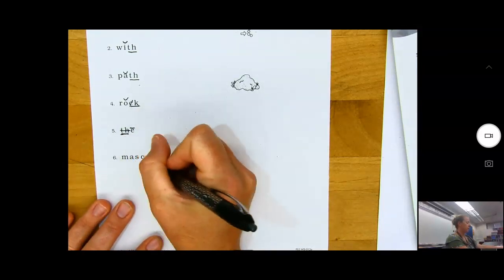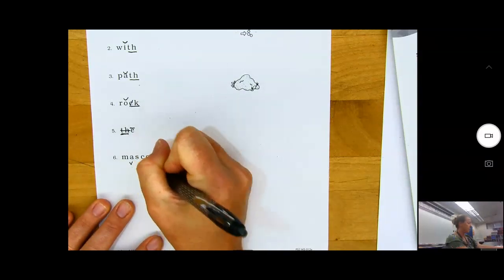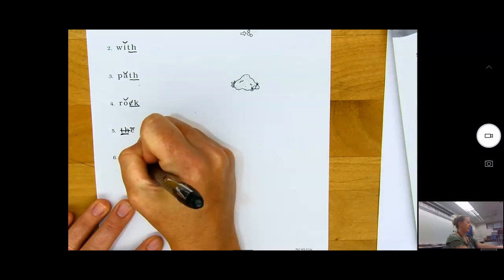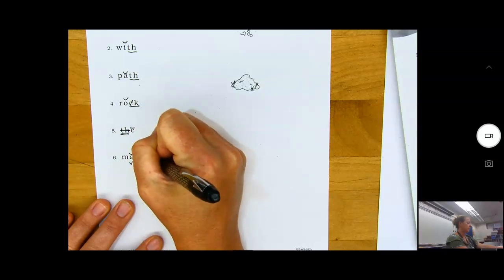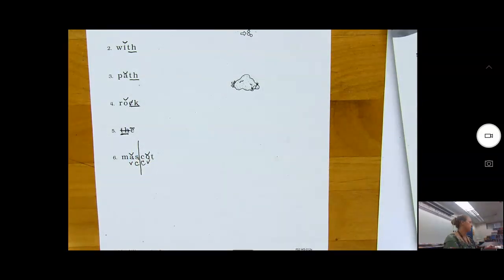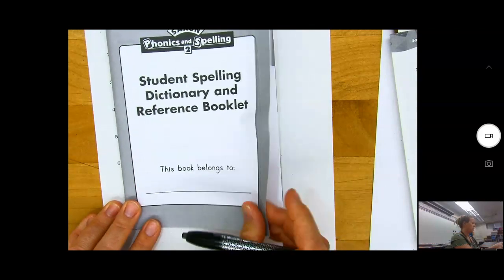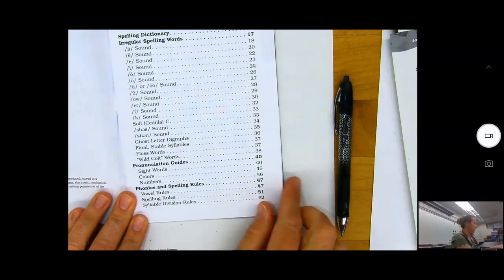Okay, here's a word that has 2 vowels in it. When we have a word that has 2 vowels in it, we know we need to follow the VCCV pattern. My vowel is followed by a consonant, coded with a breve. This vowel is also followed by a consonant, so I code the O with the breve. I have a C right here. Oh no, I forget what I do with the C when it's followed by an O. I'm going to get my student dictionary, and I know there's a rule in here about the C. I wonder if it's under the spelling rules.